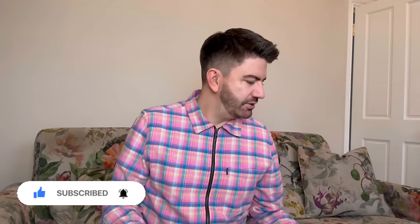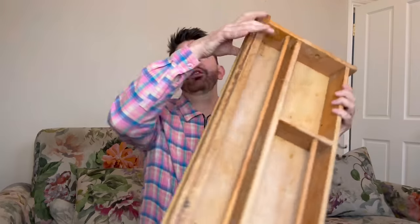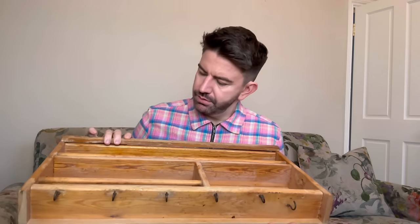So, actually, let's get another bulky one out of the way. I spotted this on the floor amongst lots of other stuff. This is a wooden shelf. Have I got it the right way up? Yeah, I was confused for a second then. It's actually got like a lip at the top so you can put things in here as well, like bottles and stuff. It needs a really good scrub.